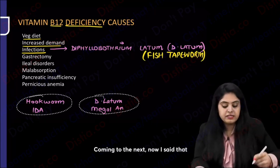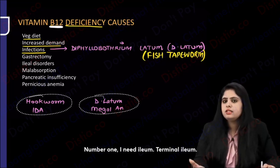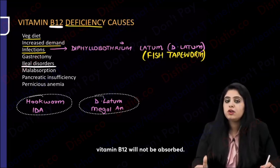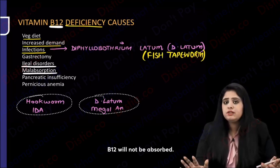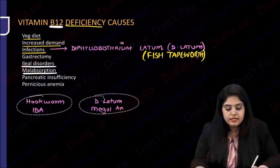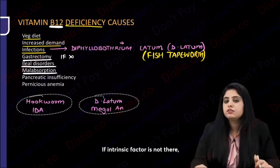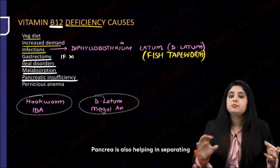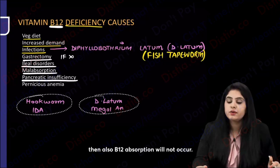Coming to the next. Now I said that for the absorption of vitamin B12, what all do you need? Number 1, I need ileum, terminal ileum. So if there is any ileal disorder, vitamin B12 will not be absorbed. Secondly, if I have any kind of malabsorption in the ileum, B12 will not be absorbed. For the absorption of B12, what was the other factor I needed? Intrinsic factor. Intrinsic factor is not made. For example, the patient had undergone a gastrectomy. If intrinsic factor is not there, then again B12 will not get absorbed. Pancreas, was the pancreas also helping in separating the haptocorrin steps? If there's a pancreatic problem, then also B12 absorption will not occur.